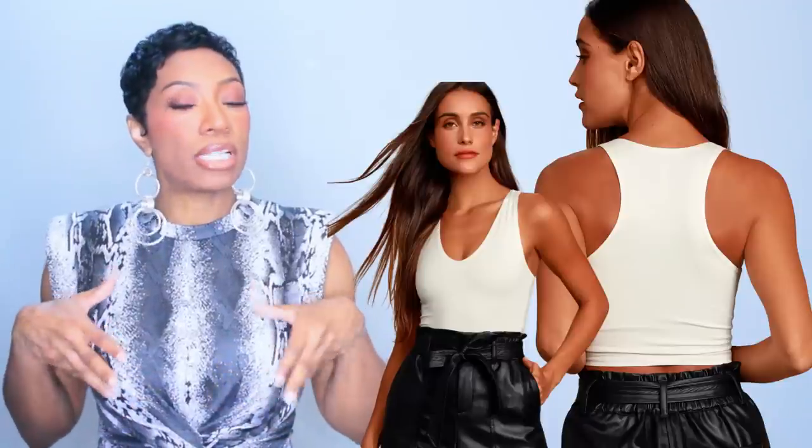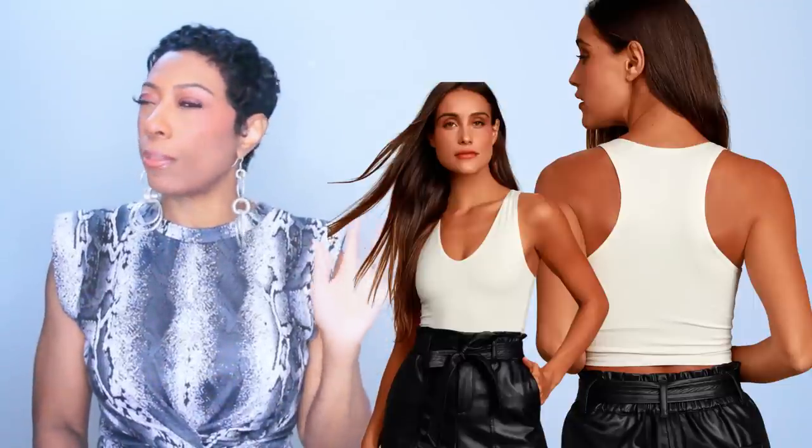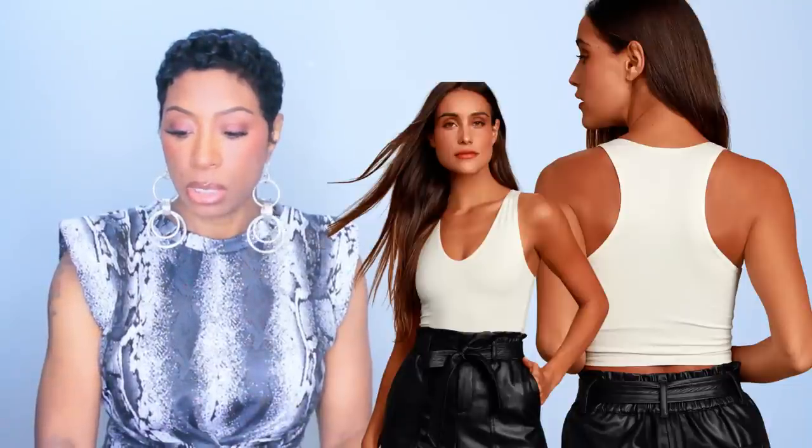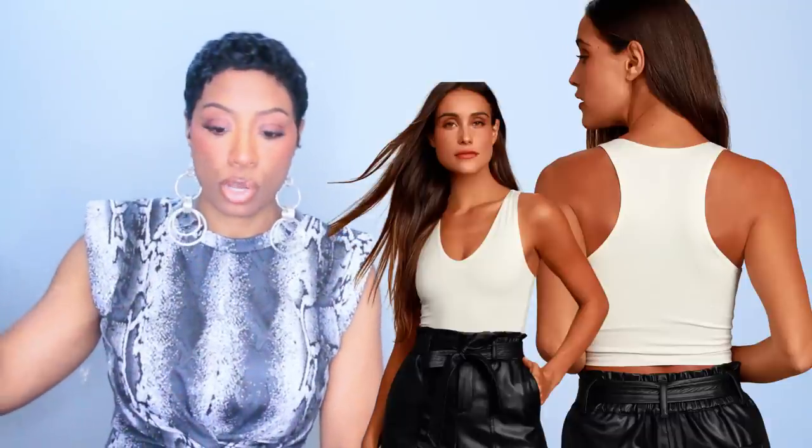And I also like the way this is cropped because hers is kind of right under your boobs. This one is not right under your boobs. It's a little bit down from being right under your boobs. So that's a nice little crop. If you're not too comfortable with that, this will work for you. But we love this. Did I tell y'all how much it is? $16.50, comes in sizes extra small to extra large.